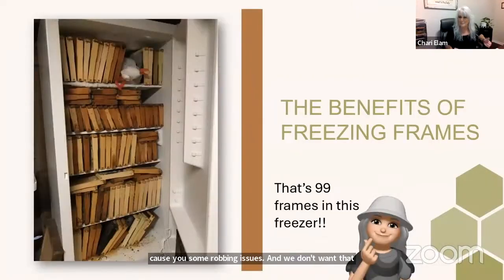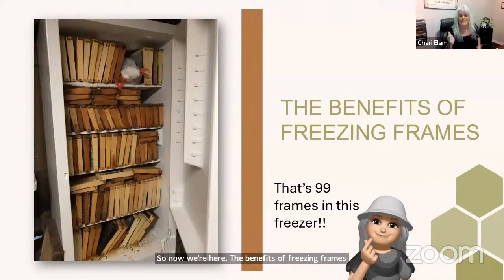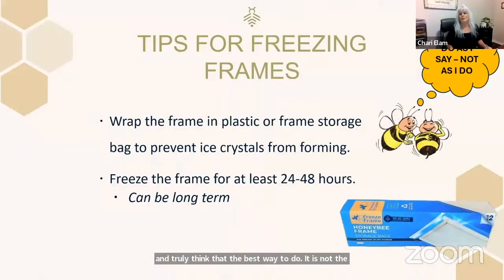So now we're here, the benefits of freezing frames. And this is me going, there's 99 frames in that freezer. That's a good storage. That really and truly can take a lot of your burden off, depending on how big of a beekeeper you are, how many hives you've got. I really and truly think that the best way to do it is not the way that I have done it here, but to do it in wrapping the frames in plastic. So do as I say, not as I do.